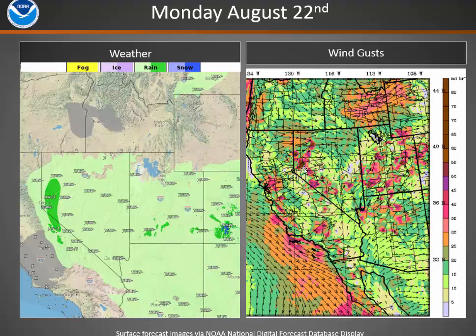These purple circles you see through here is where the model predicts thunderstorm downdrafts. So that'll be where there'll be thunderstorms in the vicinity producing brief 50-mile-an-hour downdrafts. So something to keep in mind near any active incidents.